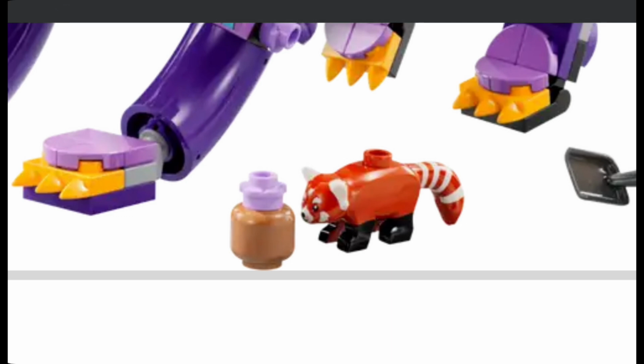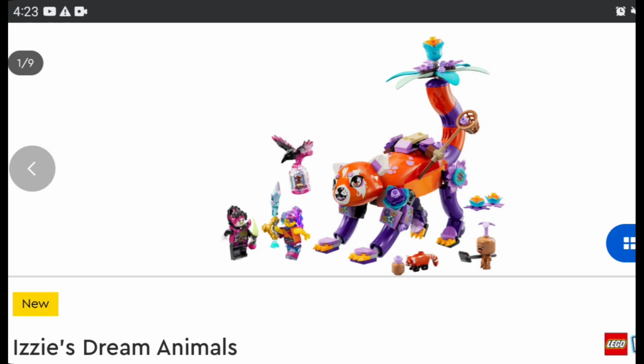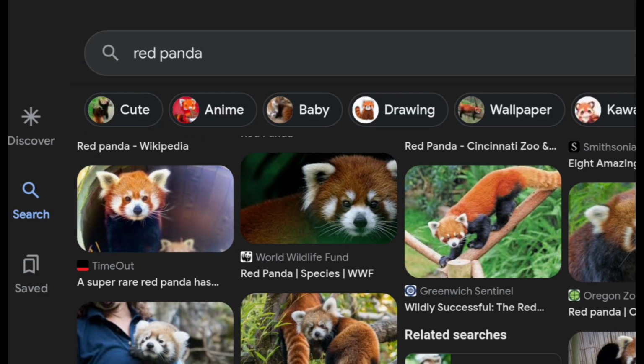So this, I presume to be new raccoon mode, which I think looks nice and is definitely a nice addition to the animal collection. Just wanted to add real quick, this is actually a red panda and not a cat or whatever I said earlier, which makes me like this set like 10 times more. Because just look at these guys.